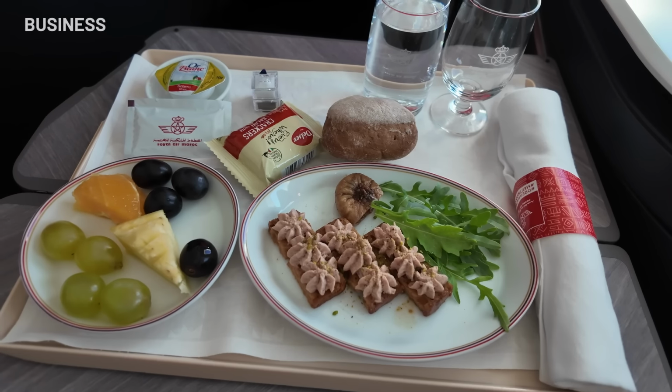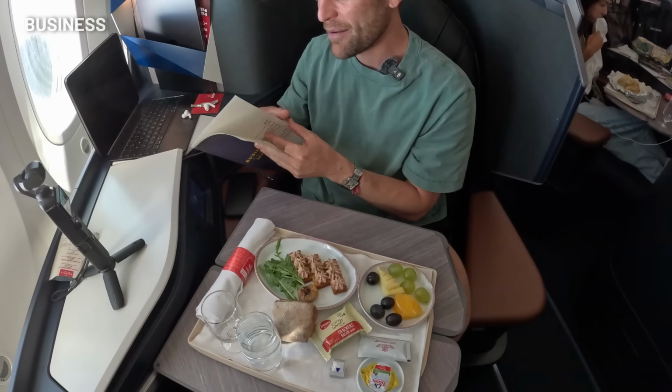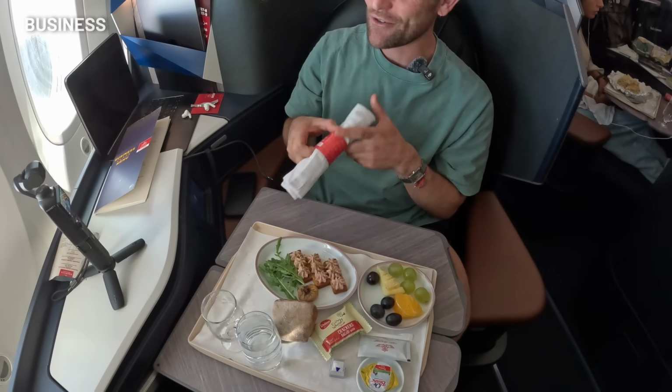Now the main event. Impressively for such a short flight, there is the whole menu here to play with. Appetizer is a mousse of foie gras on gingerbread toast, pistachio slivers and candied figs, which sounds amazing. Should we give that a go in French? Mousse de foie gras sur toast de pain d'épices, éclat de pistache et fruits confits. No idea if that's how you pronounce it, but what I do know how to do is eat it.